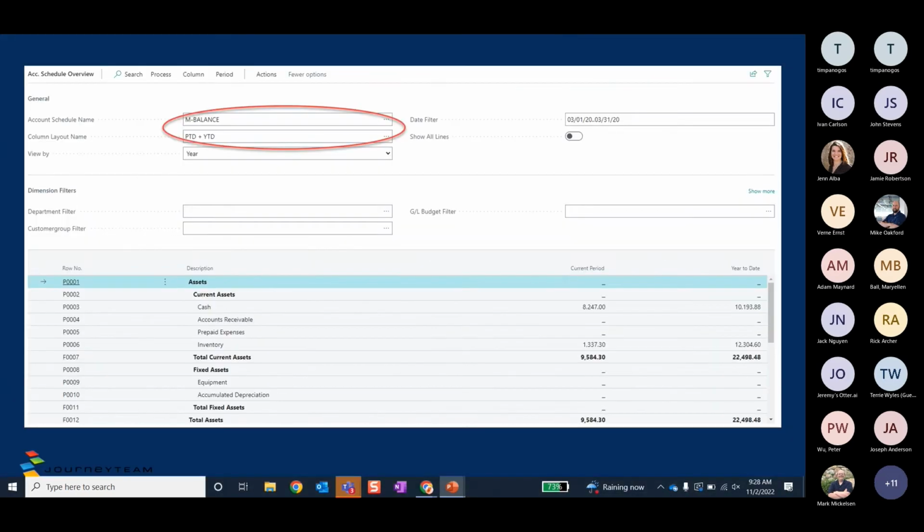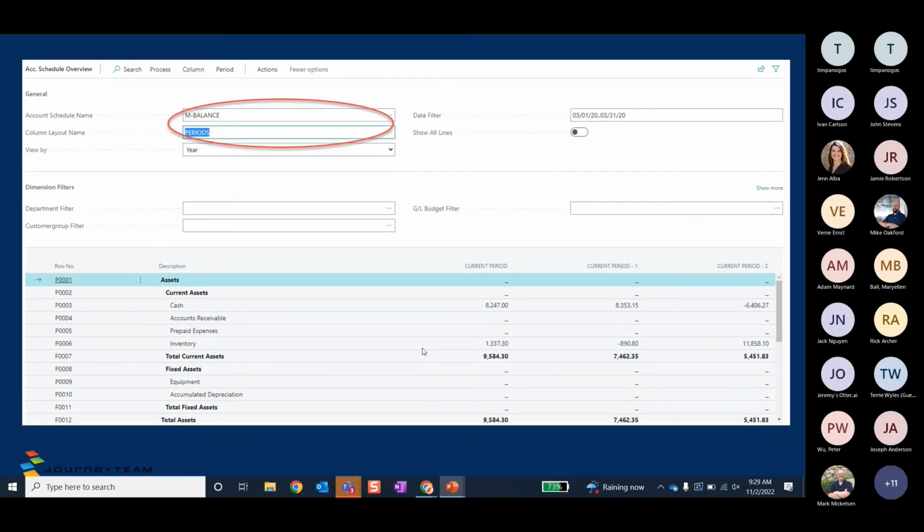But within our financial reports, we have two pieces. We have our row definition, which used to be called account schedule name, and our columns. So I can come in here and I can customize and I can build all of the different rows of how I would like to see a financial report. And then I can dictate the columns across the right. So as we build these things and we work within the system, all of these things inside the system are clickable. So I could say, oh, interesting, our cash year to date is only $10,000. I could open that up and dive into the transactions that are related to it. I can then adjust and change the column layout if I wanted to view something else.